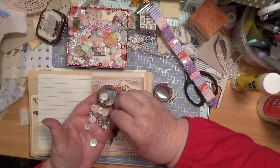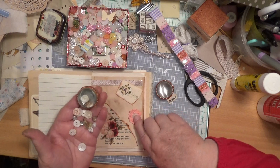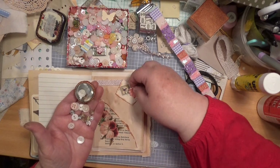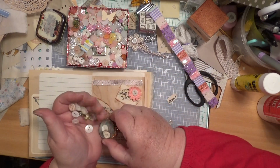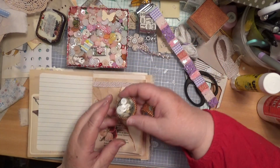That didn't look as cute as the button, did it? What do you reckon? How about that one? Pearly one. I like that. I'm going to put that one in there. Did I get them all back in there? I think so.